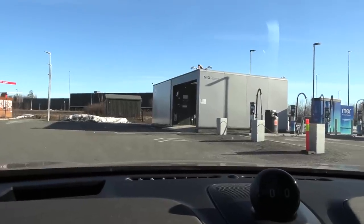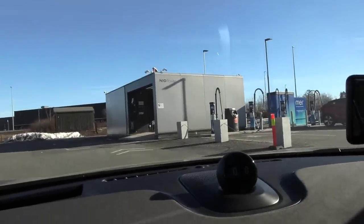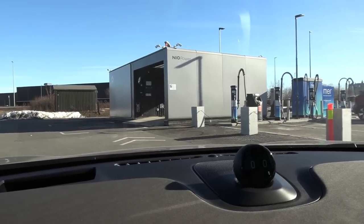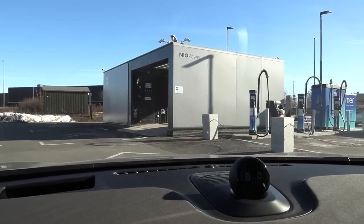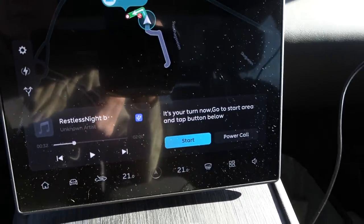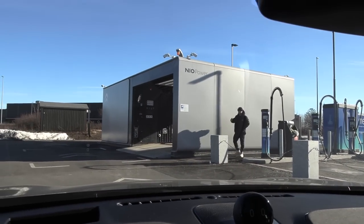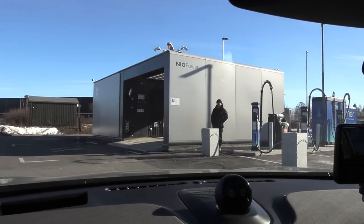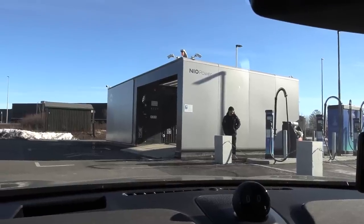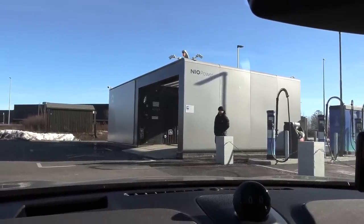Right, we are now at Vestby power swap station. We're gonna do a test. I need to get used to this. I have done it already with the ES8, but we're gonna have to do it with the ET7 also. It tells me that I have to go over there and then press start and then we're good to go. That's the dude, by the way. There's always a dude at the power swap station that needs to do something, and that's why they have opening hours here. But in China, supposedly, they're open 24/7. Correct me if I'm wrong.